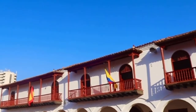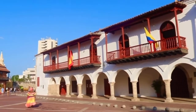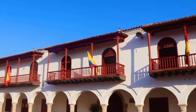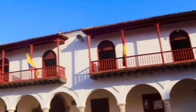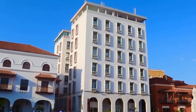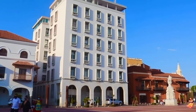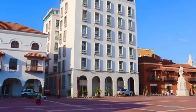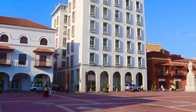This place here is Plaza de la Aduana, and that building over there is called Palacio de la Aduana. In this building we have the offices for the mayor of the city. That building over there is actually a new building. It was built because like 60 years ago, nobody was taking care of the heritage we have in the city, and they put a law in place.